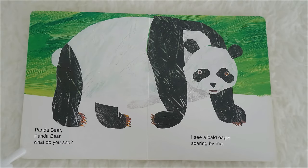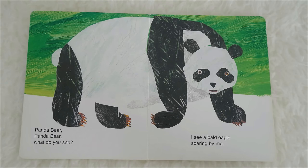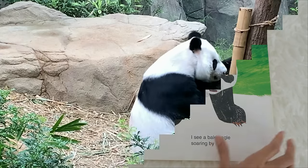Panda Bear, what do you see? I see a bald eagle soaring by me. This animal is a panda bear. Panda bear. This is a panda bear. What is this? A panda bear.